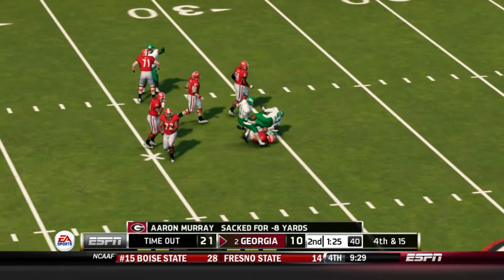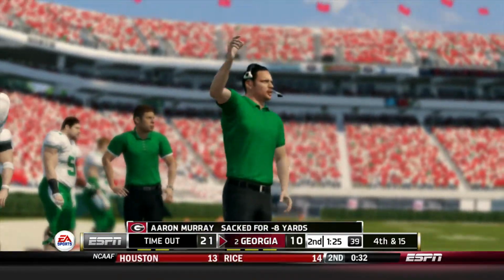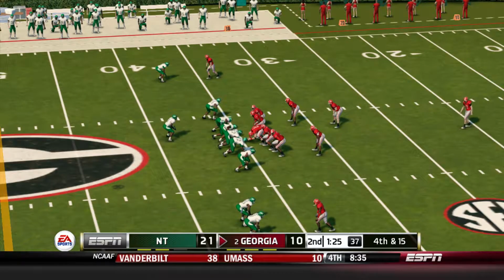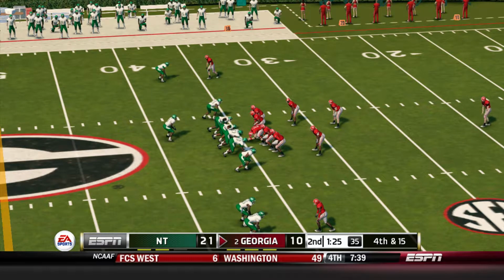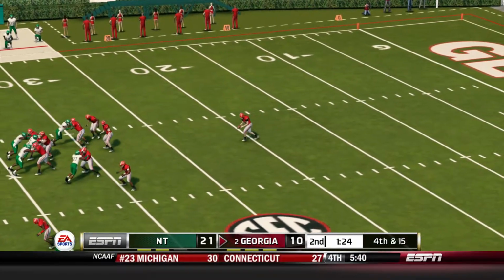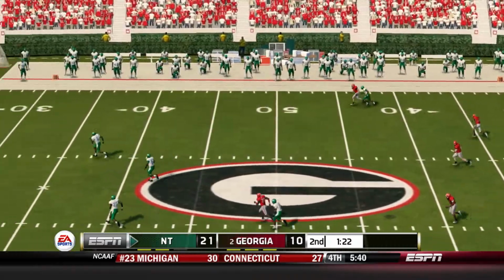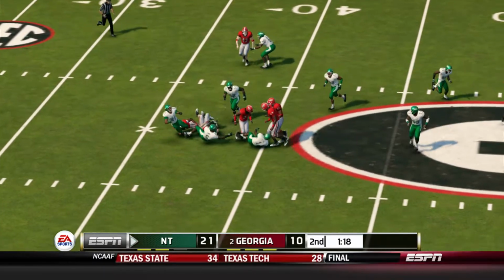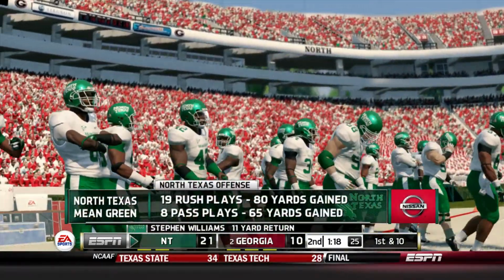Fourth down, Mike 35. And he can't get away from the pressure. That's the second time that he sacked their quarterback today. North Texas going to take their first timeout of the half. Williams is back deep to return the punt. Williams fields at the 29, takes it out to maybe the 40-yard line.